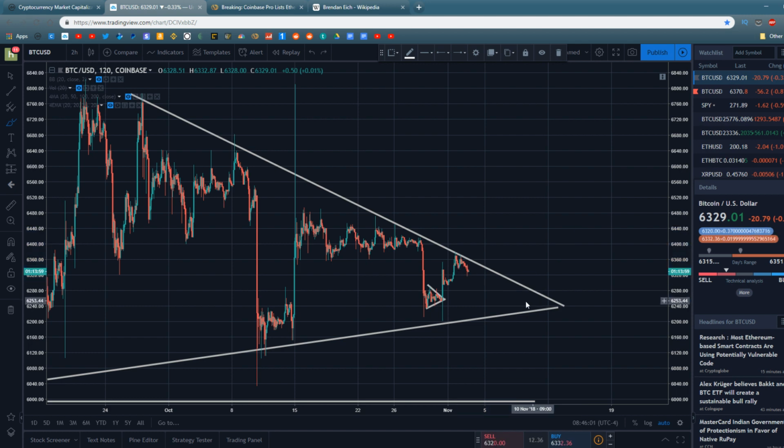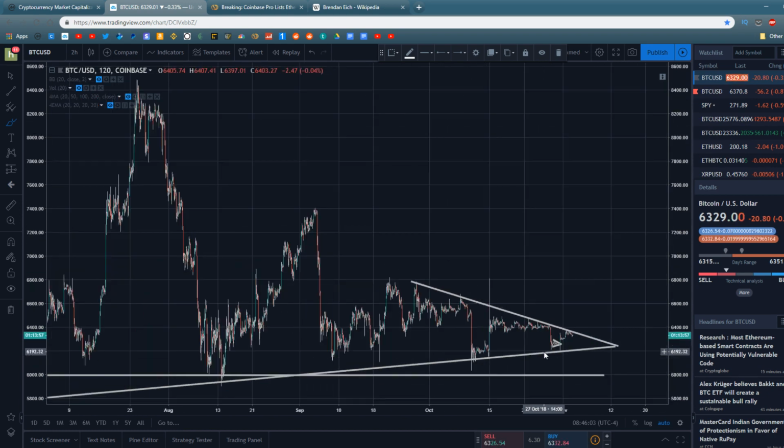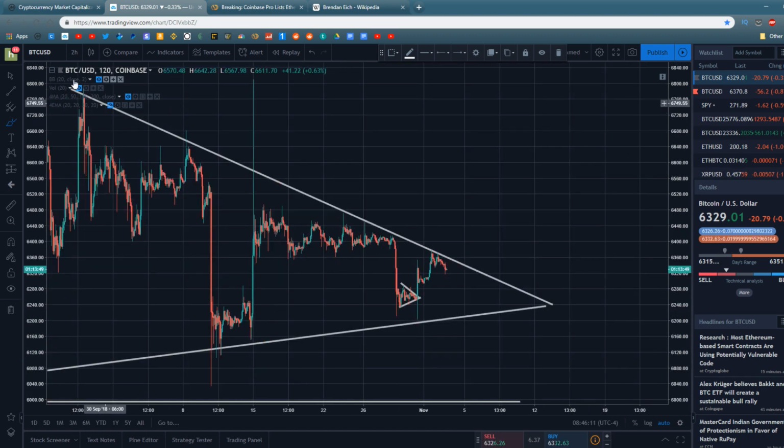But I really don't want to see Bitcoin break bearish below this uptrend of support for the reasons I just laid out. This is an important uptrend of support. If we come back down to $6,000, like I said, not the end of the world. I just really would not like to see that trend broken. That's a very good trend that honestly Bitcoin could go the rest of human history and never break.